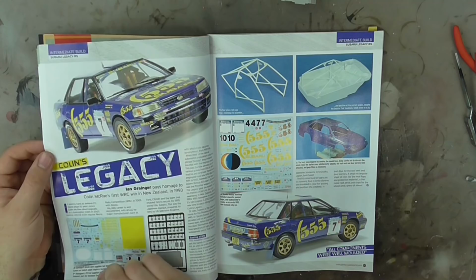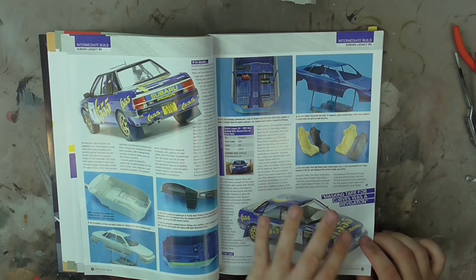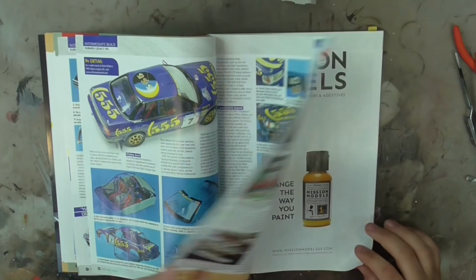We've got loads of bits going on with this, and it goes through the interior, getting that nice gloss finish that you want on cars, and there's quite a bit going on there as well as all the other builds that are in here.